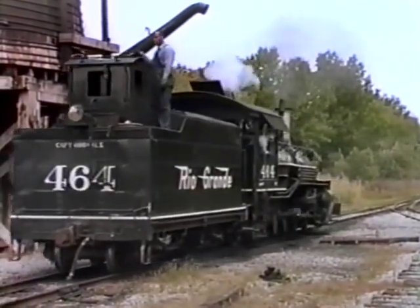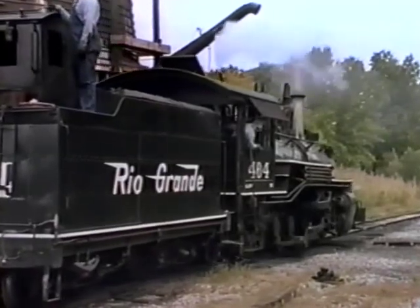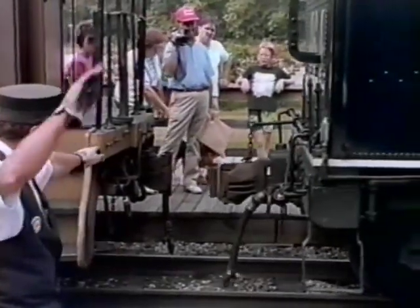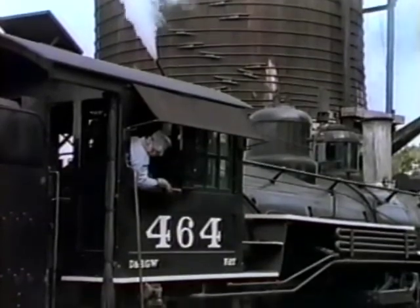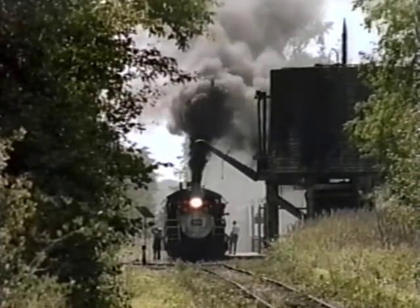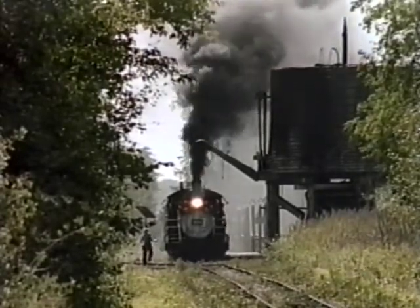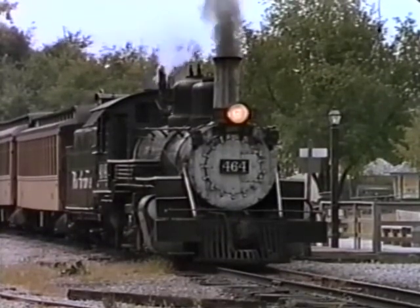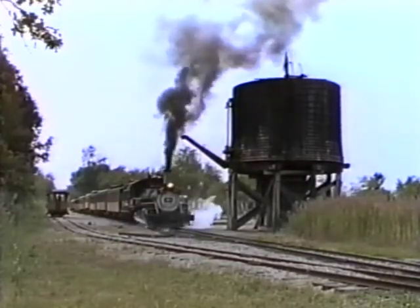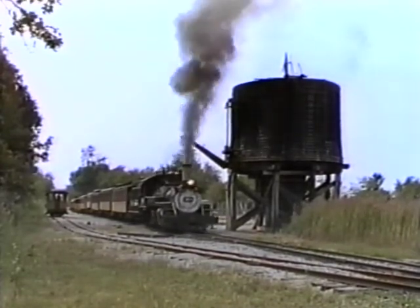Sufficiently filled with water, the Mike backs to couple to the passenger train. As the time approaches for departure, the engineer spots oil on a number of moving parts. Oiling took place frequently on older engines each time the train stopped. Watch for the wheel slip and the resulting smoke from the stack as the K27 tries to accelerate.